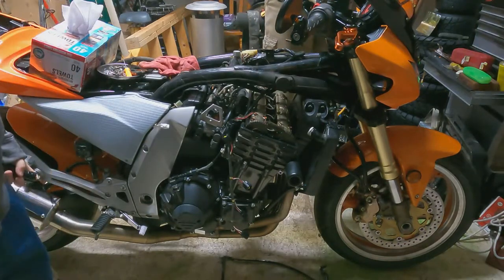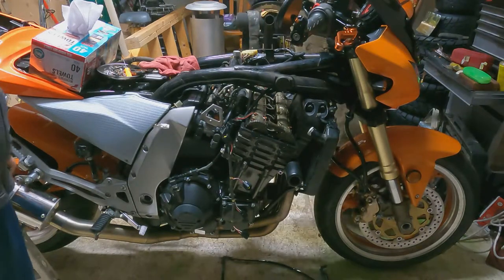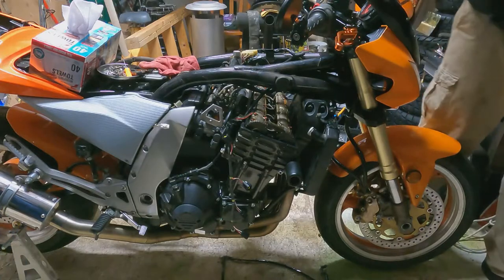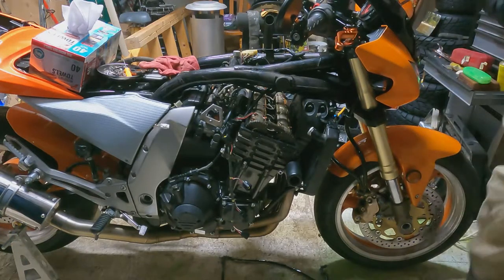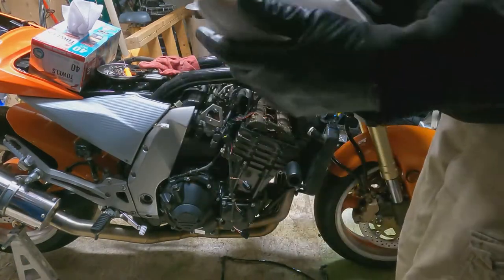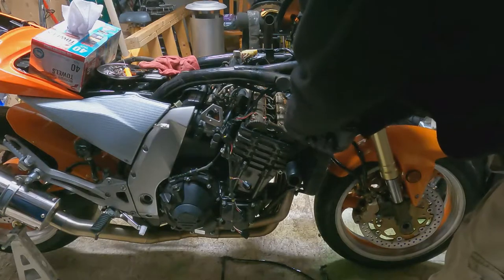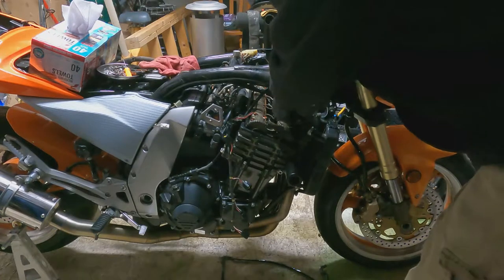This gasket actually fits over the top of the head. I'm using a rag pinched in there to push down on it so I don't scar it up or anything. It's clean.